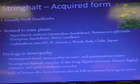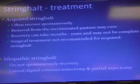But you do end up with issues with the extensor tendons, which cause this to happen. So it's atrophy of the long digital extensor, lateral digital extensor, and gastrocnemius. And then, I think this is cool, 60% of those horses also have lesions in the left recurrent laryngeal nerve. Do you remember, thinking back to roaring, Dr. Parra talking about that? That's the nerve that gets affected there. But isn't it interesting how it's affecting all the sides of the horse, but you're seeing it as this odd gait abnormality.